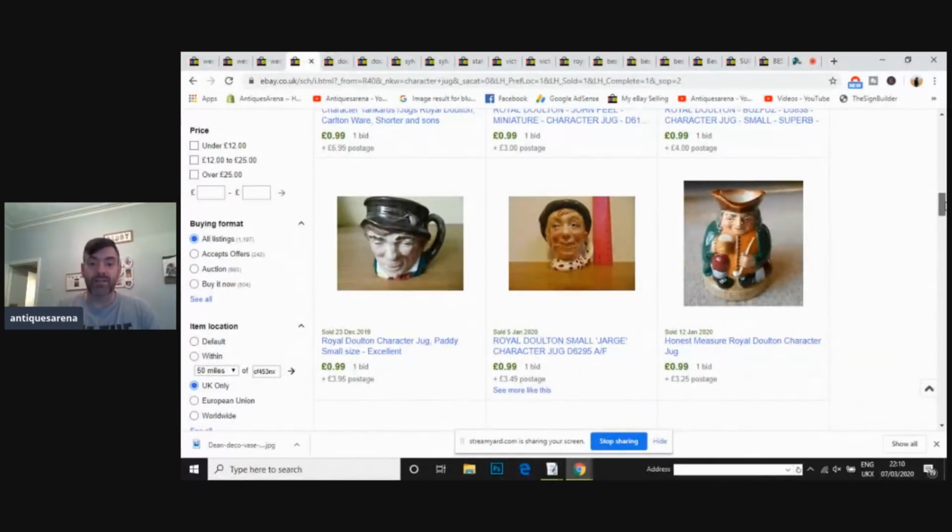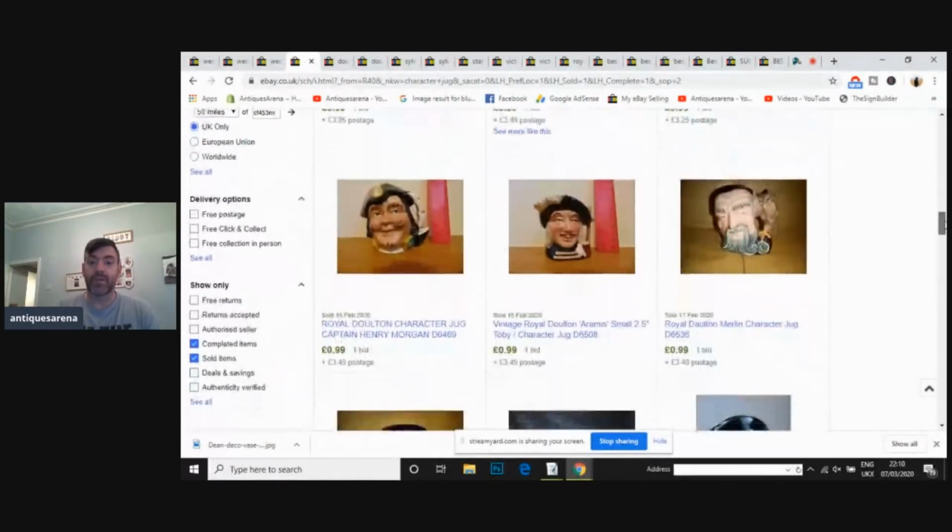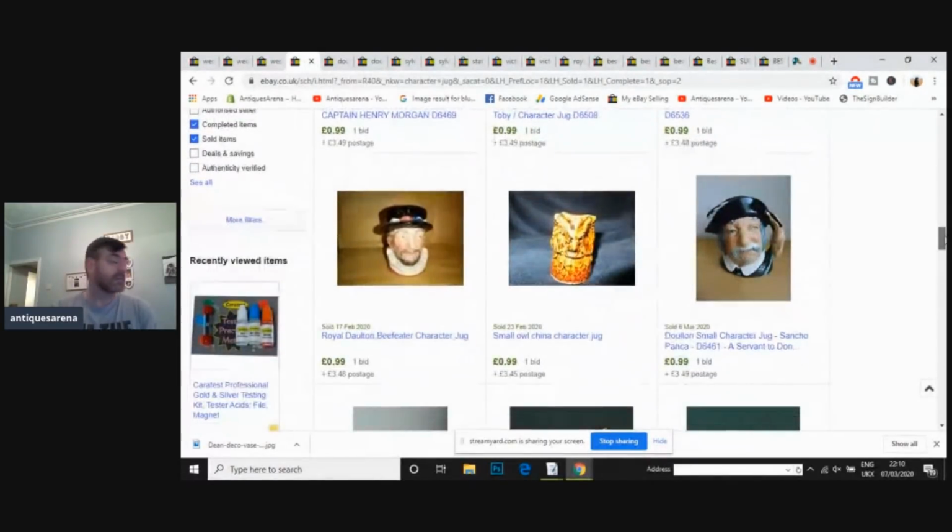Now, these are all mixed makers. I'm going to search rolled open in just a second.